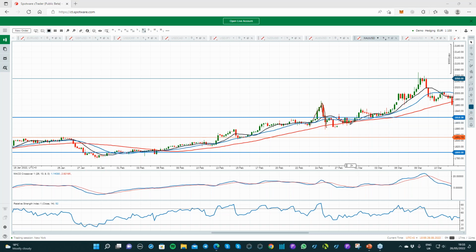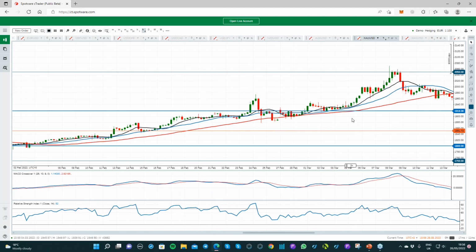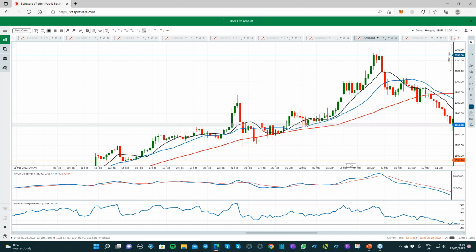Now over here, we get another breakout, and this time price comes back down to test that level. It exactly tests that level. Let me just blow it up slightly for you. Price comes down and tests that level.